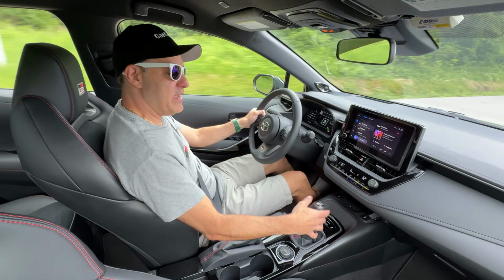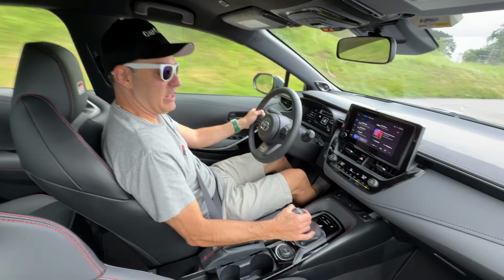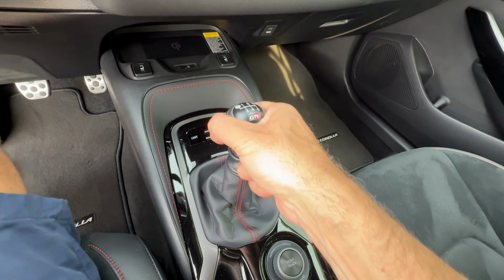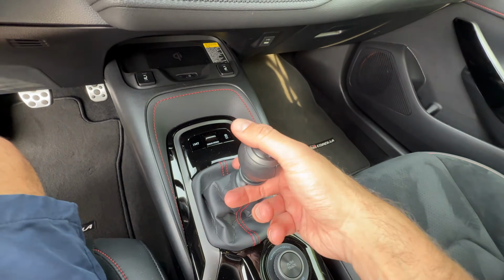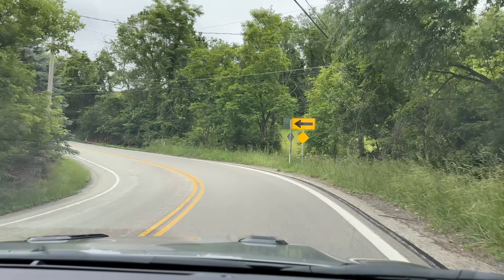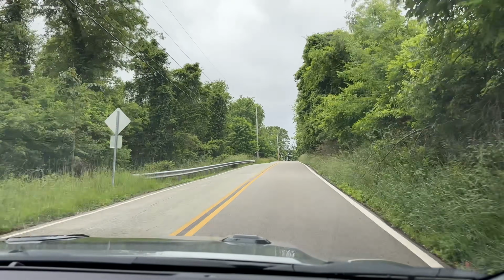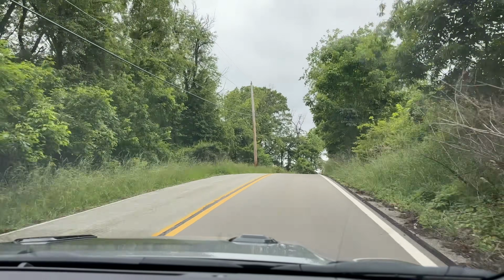The 6-speed manual is very nice shifting as well. There's not a lot of play. Feels really good. Yeah, the rev matching is really cool, and it does it perfectly, even in first gear. But here's a tight corner here, down to second, and I'll punch it. Even does a little, at redline, it does that pop.